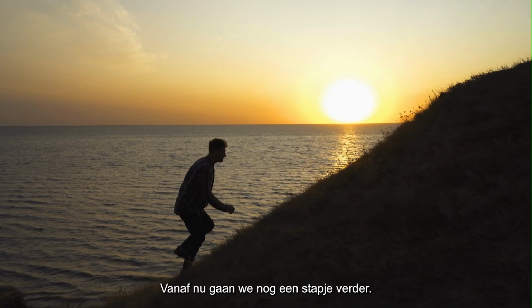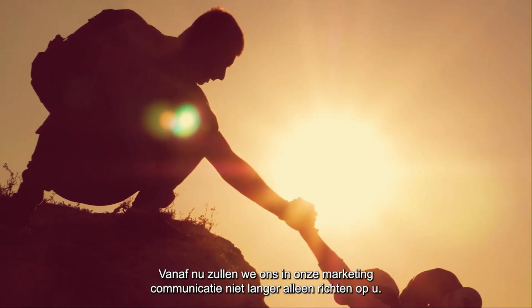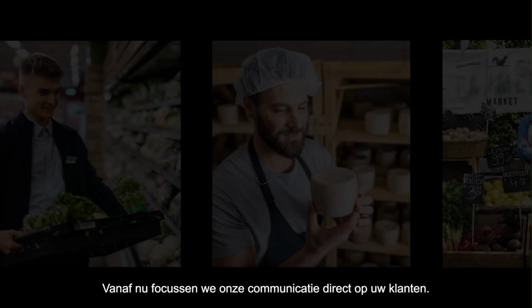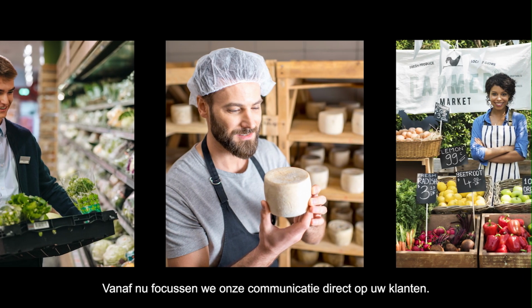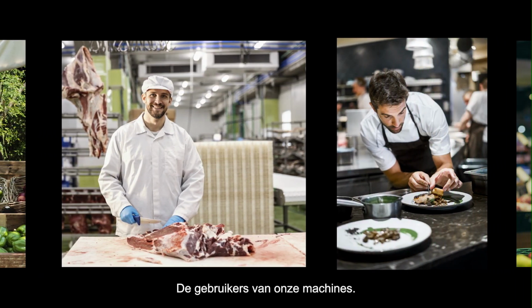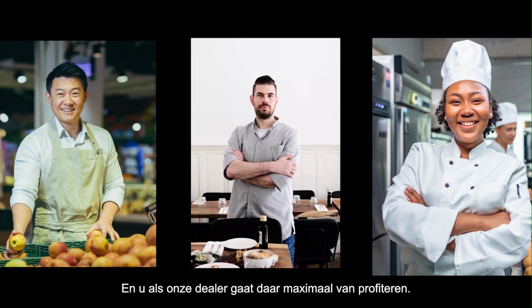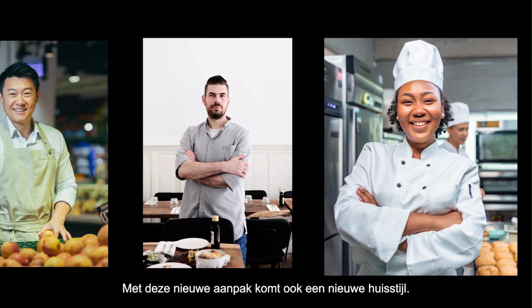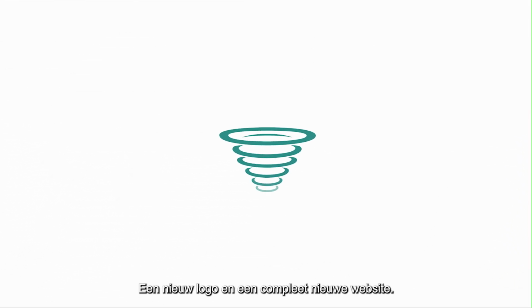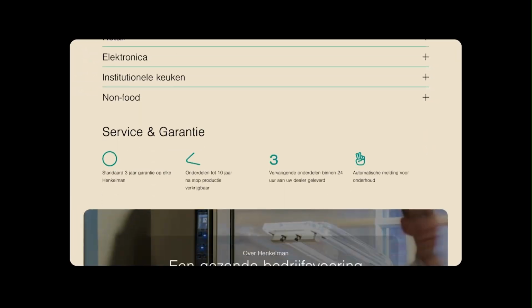From now on, we will go one step further. From now on, our marketing and communications will no longer just be aimed at you. From now on, we will also focus our communication directly on your customers, the users of our machines. And you as our dealer are going to benefit maximally from this. With this new direction also comes a new corporate identity, a new logo, and soon a completely new website.